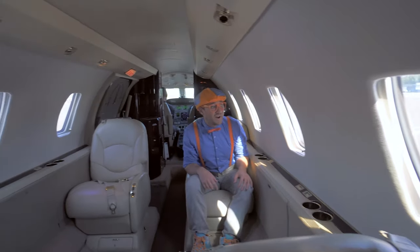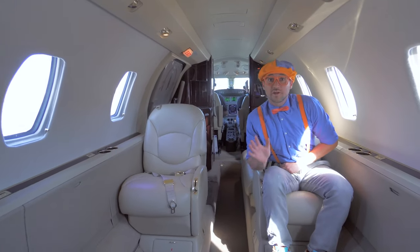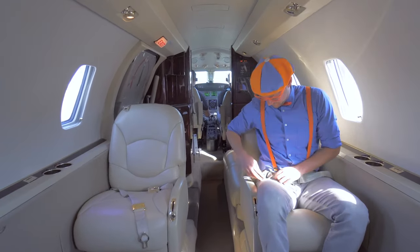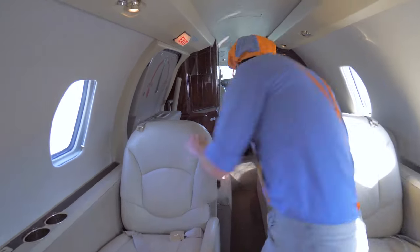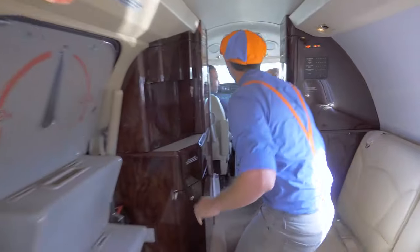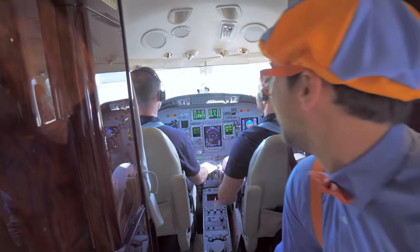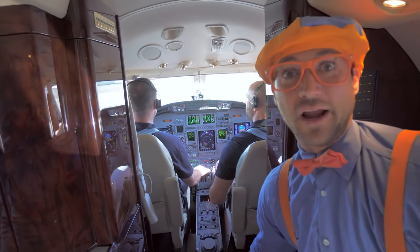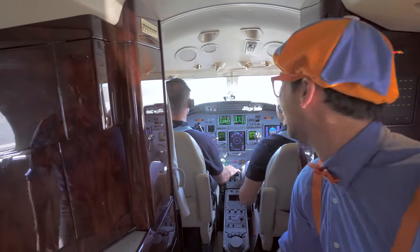This is cool! Hey, since we're not up in the air yet, let's go check out what the pilots are up to. Whoa, can you see? It's kind of like they're driving a car, but it's actually an airplane. Look!